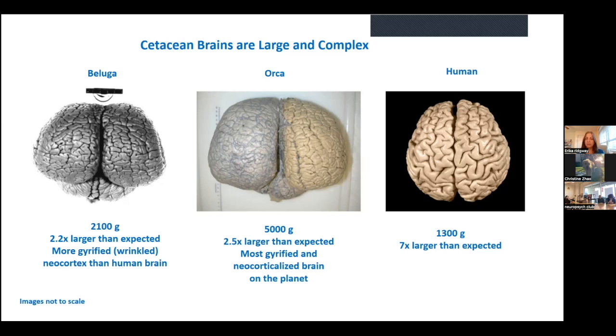So if you look at the surface of that brain, you see that there are many, many more wrinkles on the surface. So their neocortex actually has more surface area than our brain. And we could talk about what that could or could not mean. But what's also interesting is that in the orca, the relationship of the size of the neocortex to the rest of the brain is even higher than it is in humans. That makes the orca brain the most neocorticalized brain on the planet.